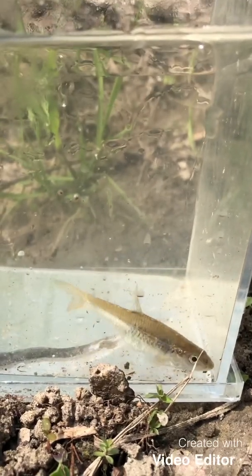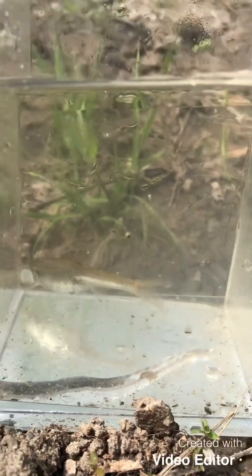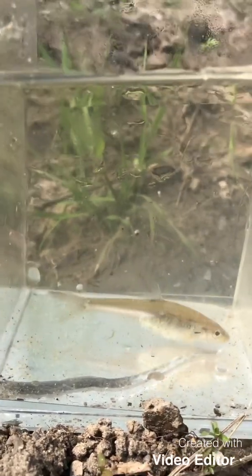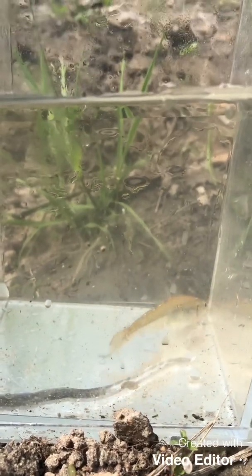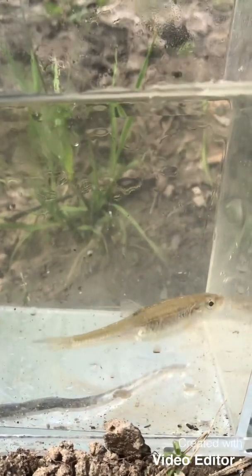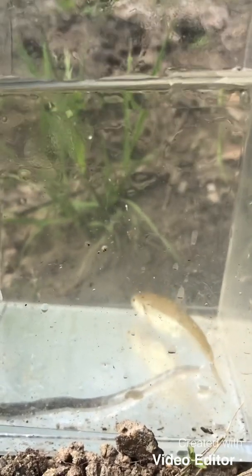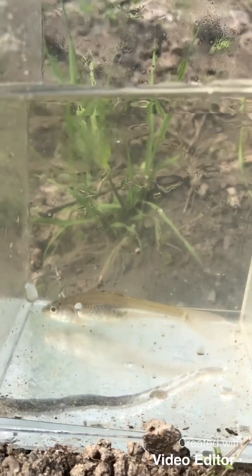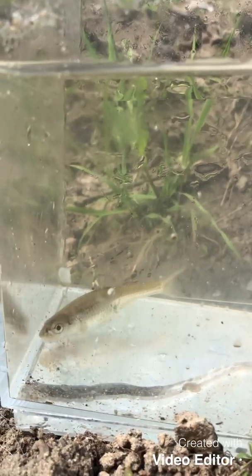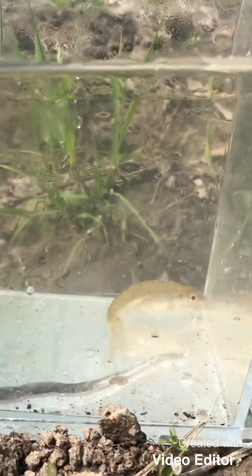So this is an example of one of the little fish that we caught in the creek here. I call these creek chubs or minnows. We have a lot of them in the water, but they are really good about getting away from us even when we're trying to catch them. They will go down into the deep water or under logs and sticks, roots, and hide from us. So it's really hard to catch one, but we finally got one, and it's kind of fun to just try and catch them in the creek. So this is a little creek chub.